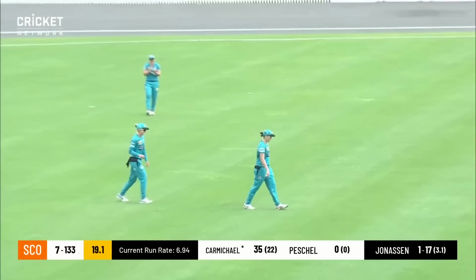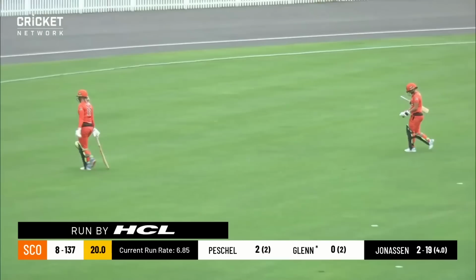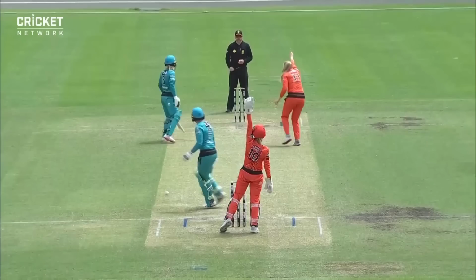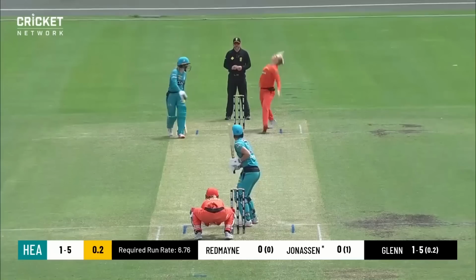Flog across the line off the pad. And then you've got the smarts of Georgia Redmayne, Jess Johnson. And then in the previous couple of games. Oh, that's dead in front. And it's out. And she's pretty much walked on that. Grace Harris. And a stumping there for Sarah Glenn.